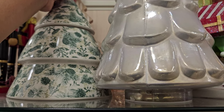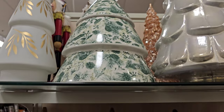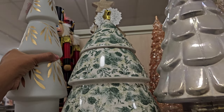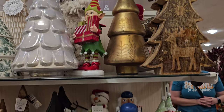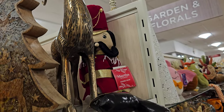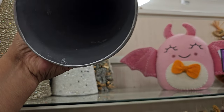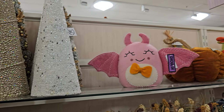Do they come apart? They do. Is this a jar? I thought each layer would come apart. That would be really cool. $12.99. And then nutcrackers in the back. That's 17. And there's a deer and like a stuffed nutcracker. Cones. How much are they here? These are really, really cheap in Burlington. No price. Burlington, they're like $8.